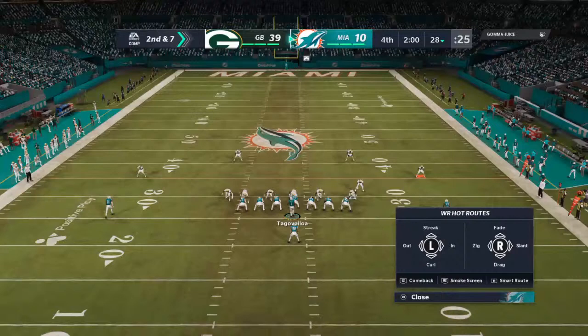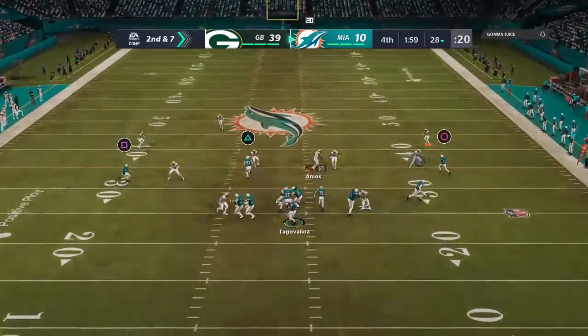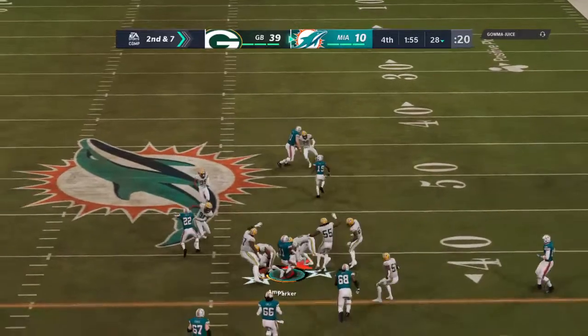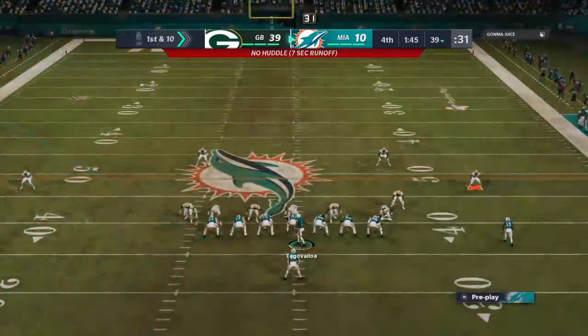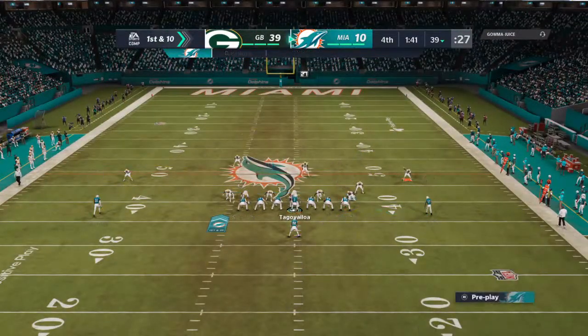So the Dolphins have it as we welcome you back in. Here's 2nd and 7 now from the 28. And let's see what they've come up with offensively after having time to talk it over. The throw here caught by Devontae Parker. And he gets this one just shy of the 40, down at the 39. 11 yards there, first down, Miami Dolphins.